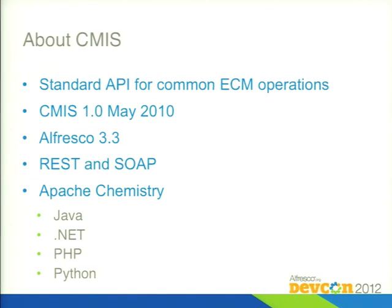So as I said, I am going to be talking about CMIS a little bit, but I'm expecting that most of you, can I get a show of hands? How many of you are already familiar with the CMIS API? So it looks like about half of you, maybe more. Let me talk about it a little bit then.